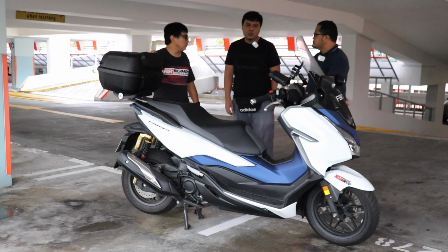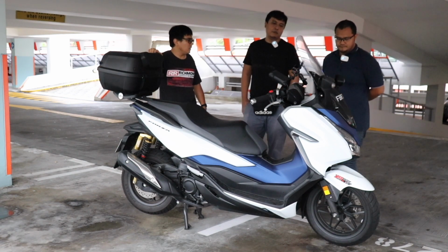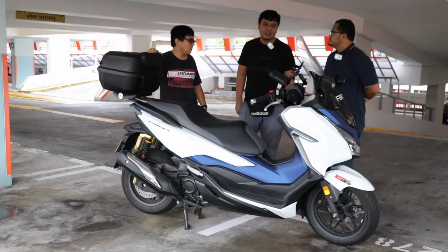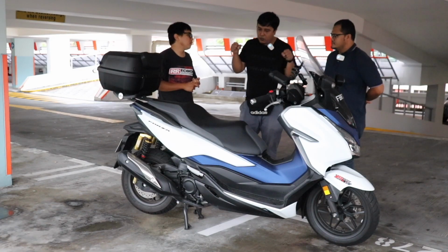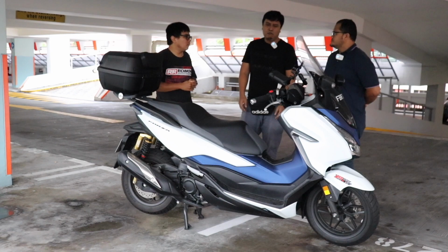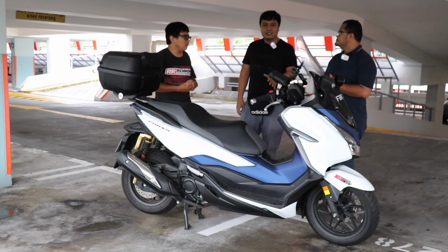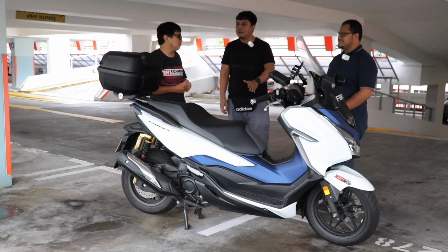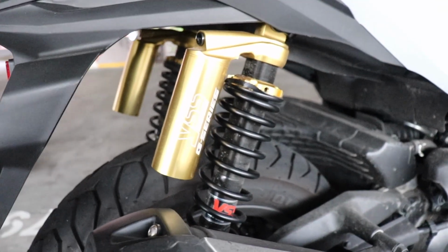And for the front also, I did change to YRS because for my weight, I find the front fork suspension is a little bit too soft. It's easy for you to bottom out. We call it bottoming if you hit a pothole or what, right? Maybe if you are like 60 kg, I think it's fine. But if you are like 80 kg above, it's advisable to change your front fork.